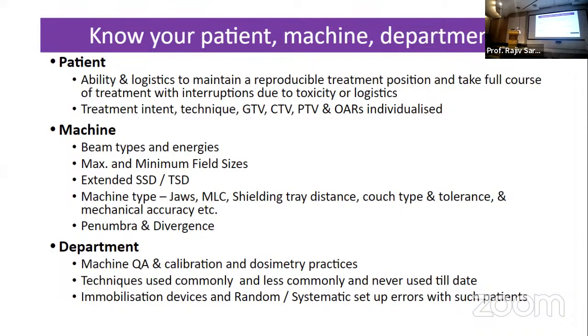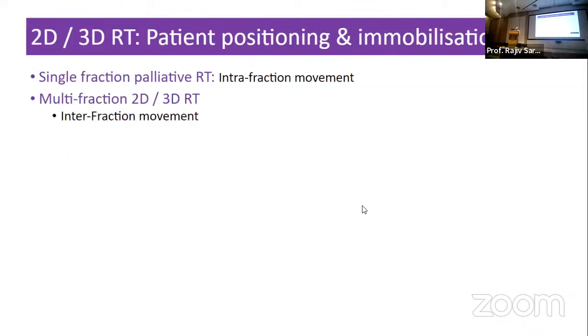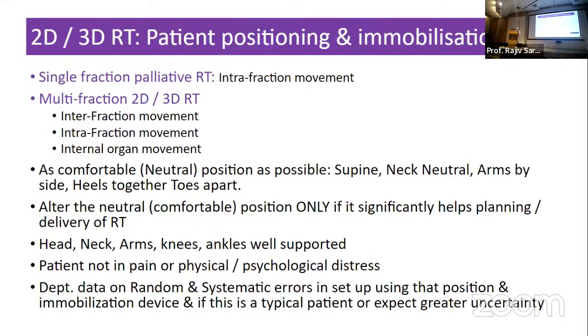The last point is about systematic errors and the immobilization devices. You should know in your department, in a curative setting, when you are treating a fit adult, say for head and neck cancer, or for pelvis or for a limb, how much setup error happens. If you do not know, and you read in a textbook or a paper published from MD Anderson or from London, it has nothing to do with your patient. You should know what you are. It depends upon how careful everyone is, how the planning is done, how good your technologies are. So these are some of the things I've just listed out.